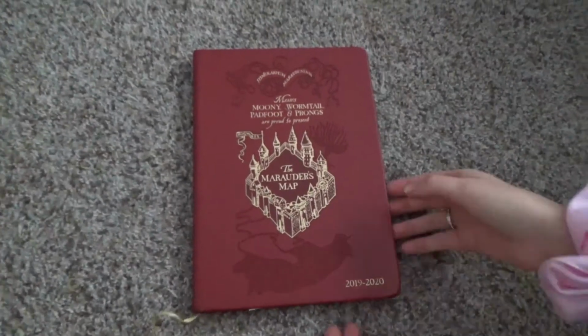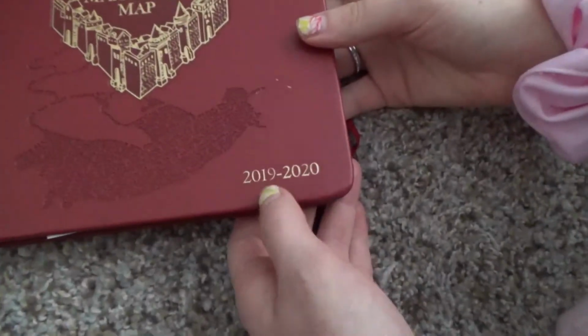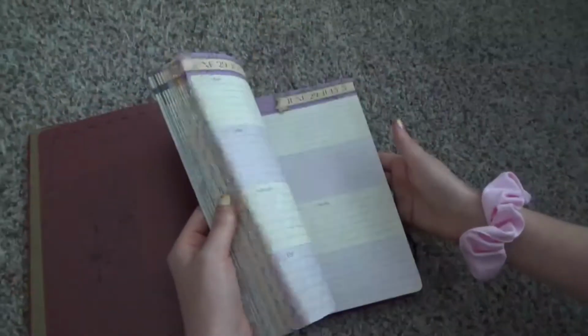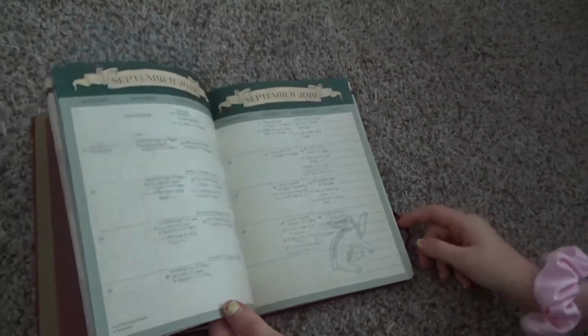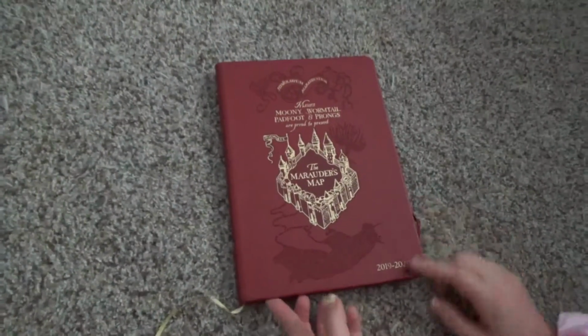So this is my planner from last year. We typically like getting the ones that run from August or September in the year that you're starting to about May or June in the year that you're ending. So this one actually went from July all the way up to June. So just be aware of that, to make sure it covers the whole school year that you're hoping to use it for.